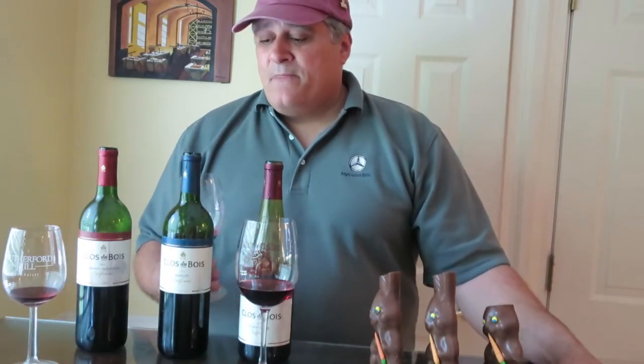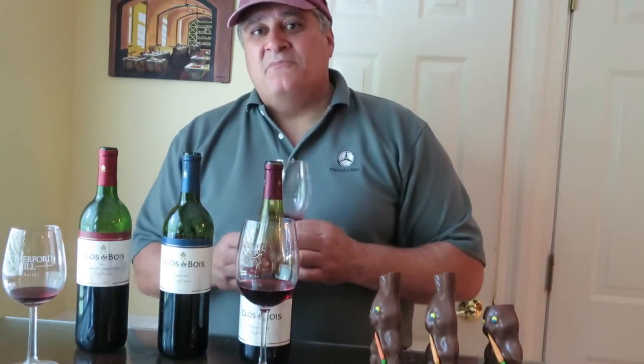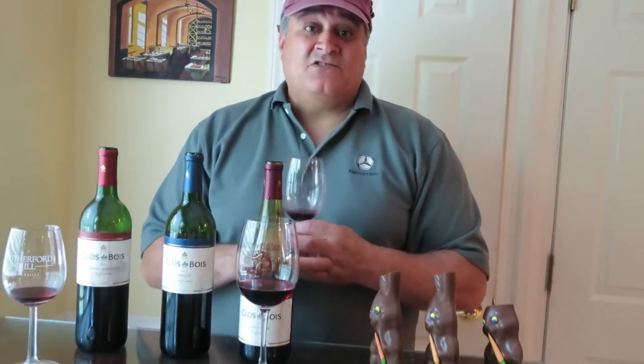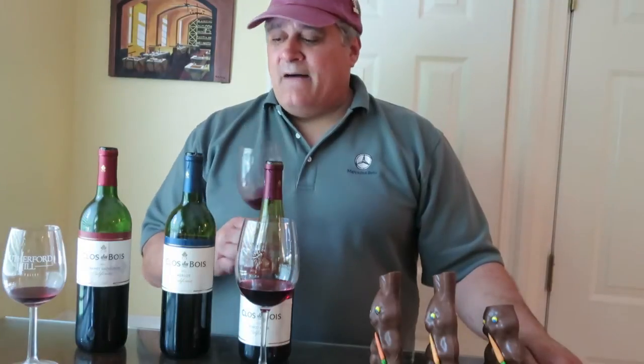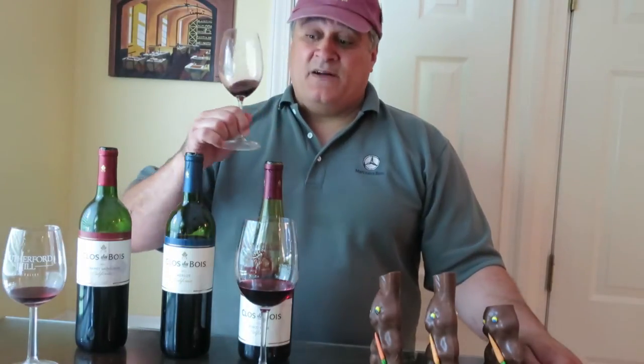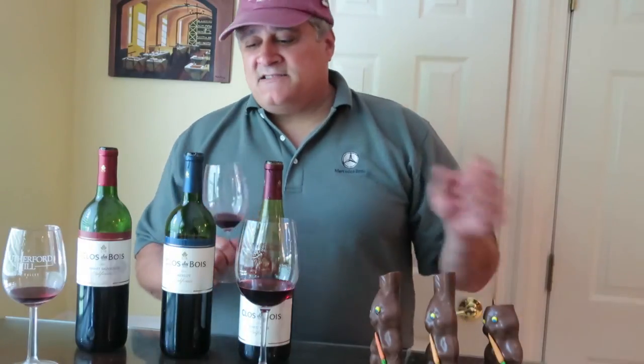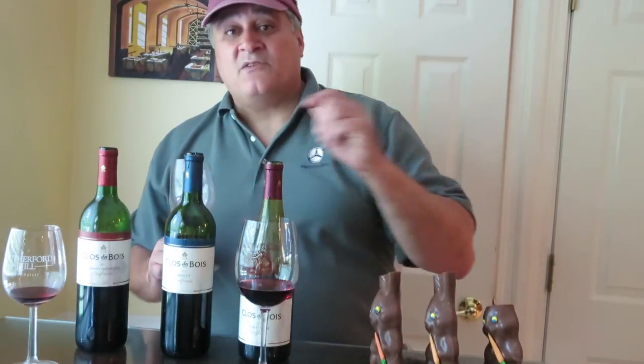This wine usually is used to mellow out Cabernet as a blend. I feel it's a little stronger. I would pair it with the same food, and I could drink it by itself all day long. And if you gave me a blind taste testing, I would say that this was the Cabernet and this was the Merlot. I'd have been wrong.